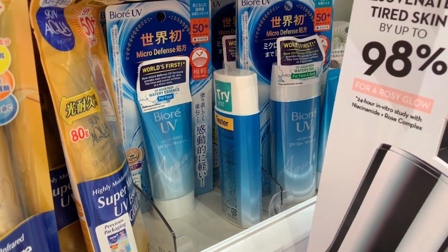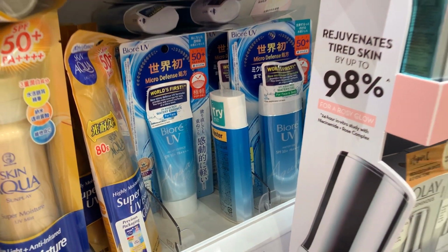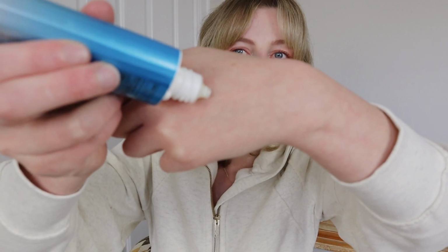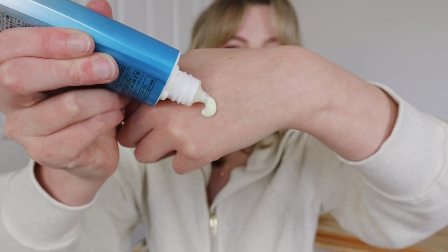So another thing from Bioré that I did really want to try, because I've seen other people online use this, is their sunscreen. Specifically this one. It's called the Bioré UV Watery Gel Aqua Rich Sunscreen. So it's SPF 50. I will not go below a 50 SPF personally. And people like this because it's a watery gel. Surprise, surprise. It's not a super gluggy, awful, thick sunscreen.